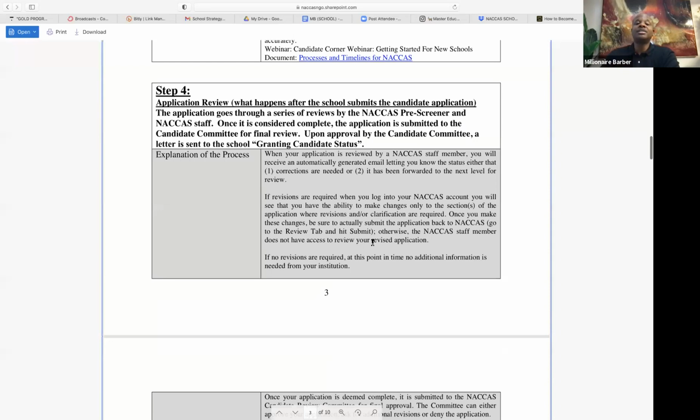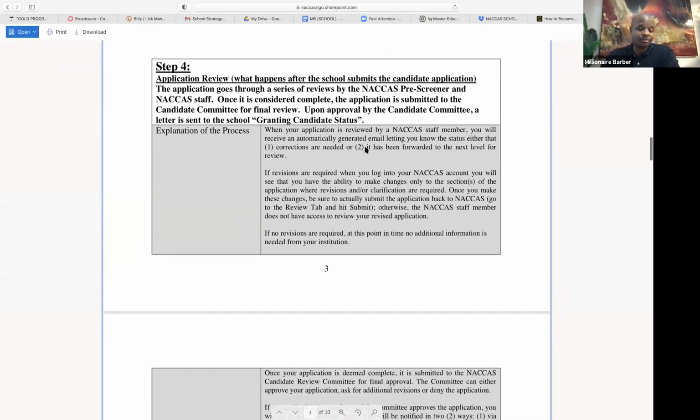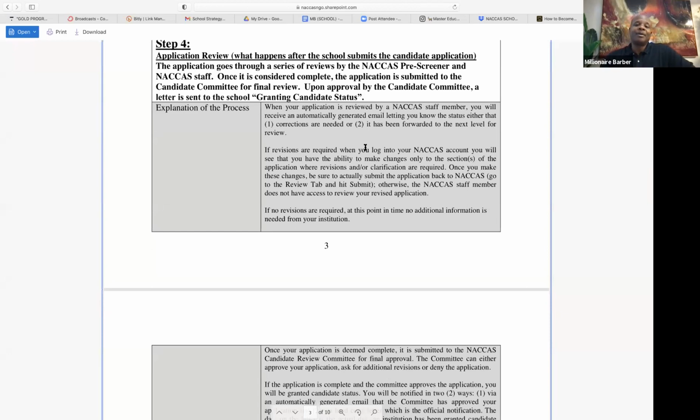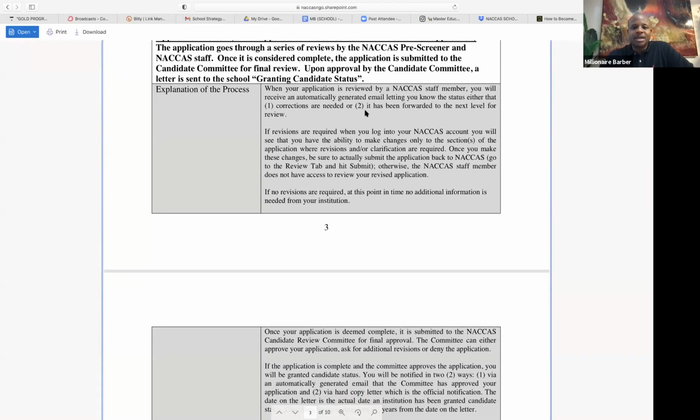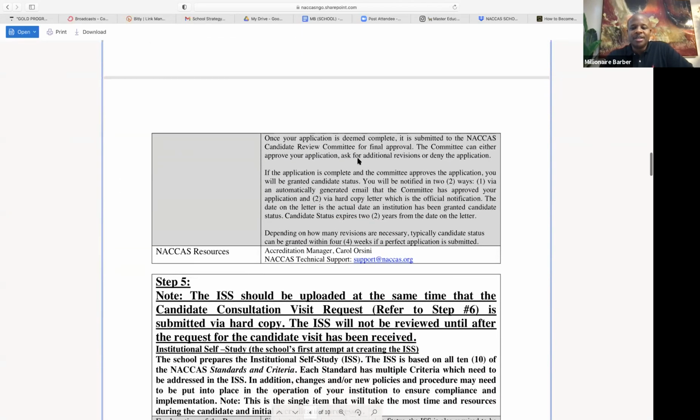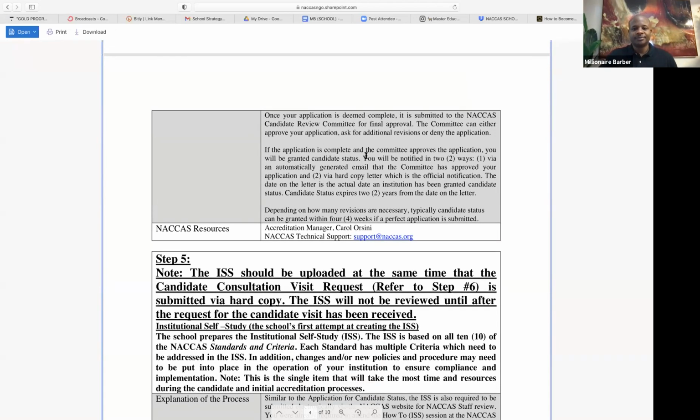Now, application, once you submit it, they're gonna review it through a pre-screen and all of that. If you did it yourself, they're probably gonna kick it back out because you're gonna do it wrong. Point blank. I'm sure it never fails. Once they approve that, you're granted candidate status. You're not accredited. You're just going through candidate status. Now, you can be in candidate status for 2 years. Right here. See, look, candidate status expires within 2 years.